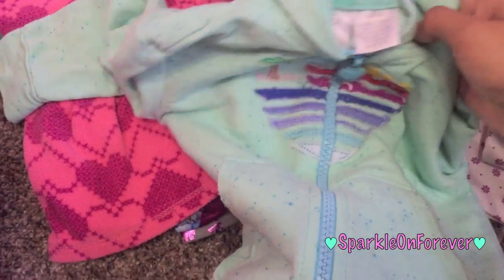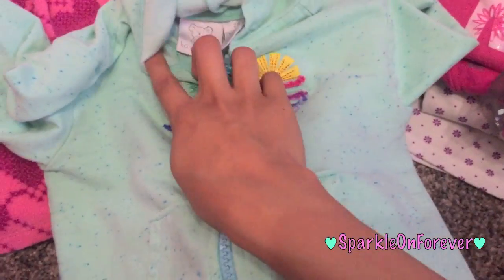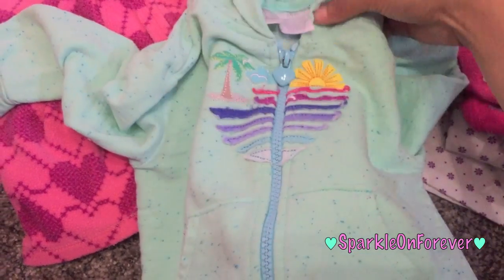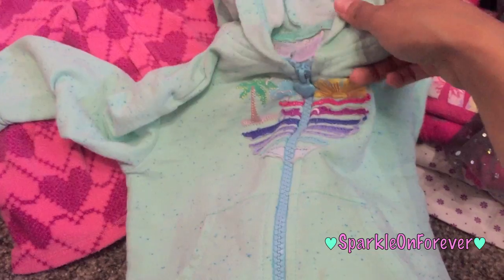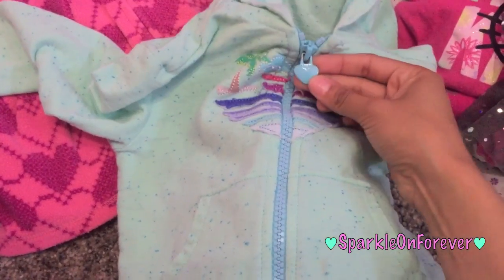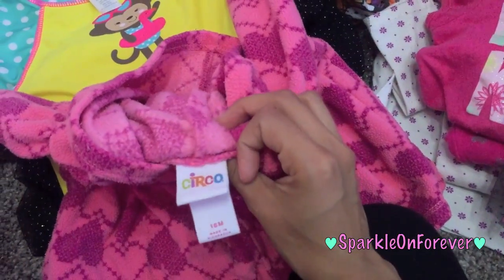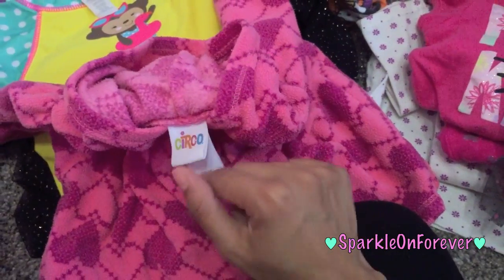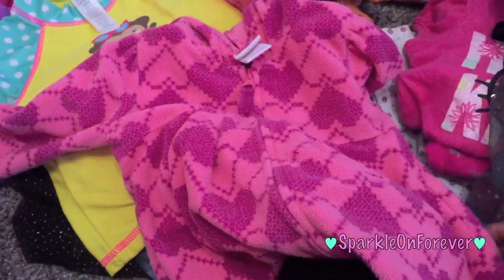This sweater, which I thought was Roxy, but it's actually not Roxy. Koala Baby, and 24 months. Doesn't it look like Roxy though? I like it. And then the little zipper has a heart. This one has little hearts, and it's by the brand Circo, and that's for 18 months. I believe you can get this brand at Target, if I'm not mistaken, and I think it's lovely.